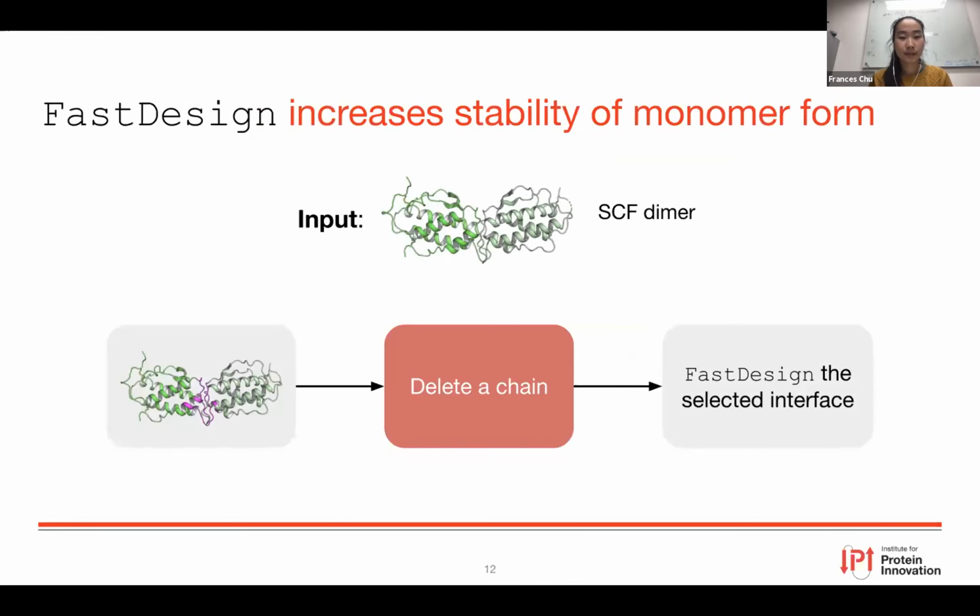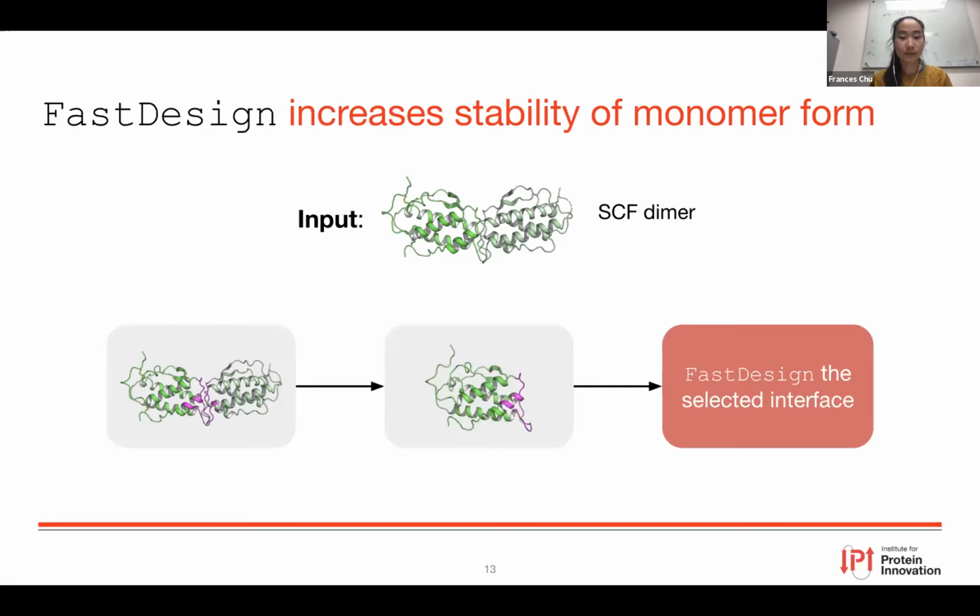So after selecting the interface, then the next step was to delete one of the chains. So now we just have one chain of the stem cell factor and the interface of that chain is selected. And then afterwards, FastDesign was used to design the selected interface residues.